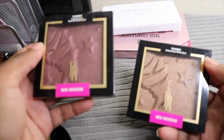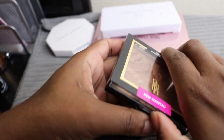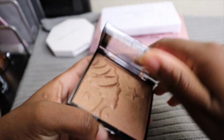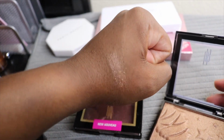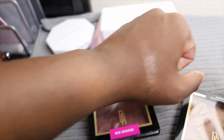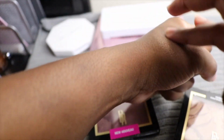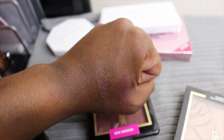Alright, the next two highlighters I have are from Black Radiance. This is in the shade Twilight Glow, and this one is Gilded Glow, and they're very beautiful. Let me go ahead and swatch them for you. That's what it looks like there. And this one, Twilight Glow, I actually use it as a blush, and it comes out perfectly for me. I feel like this could be a nice single eyeshadow as well. I'm not getting highlighter when I look at this product.